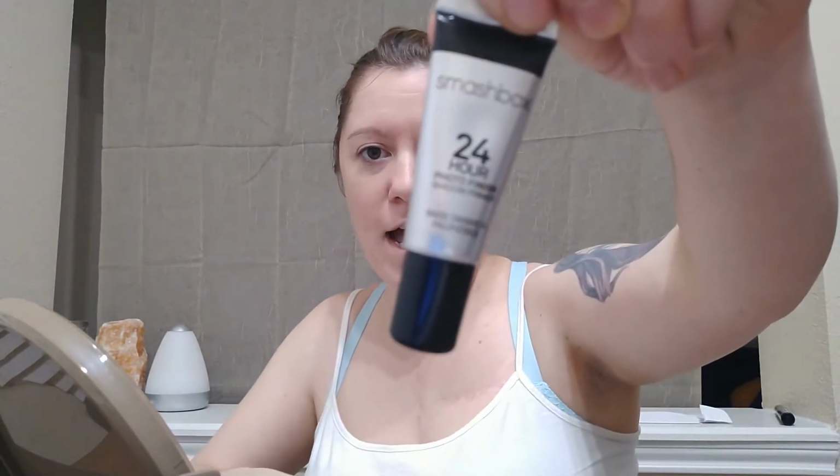This is actually Smashbox. I like this primer for some eyeshadow. I'm not a makeup stylist or anything. This is just me playing around with makeup, y'all, so don't hate on me. I'm just showing you what products I'm using. I'm gonna apply it all over the lid.